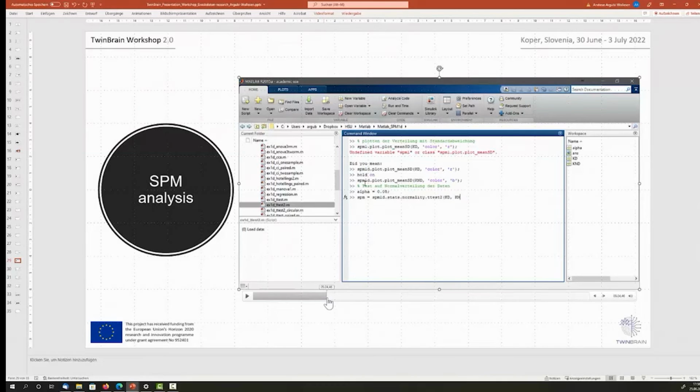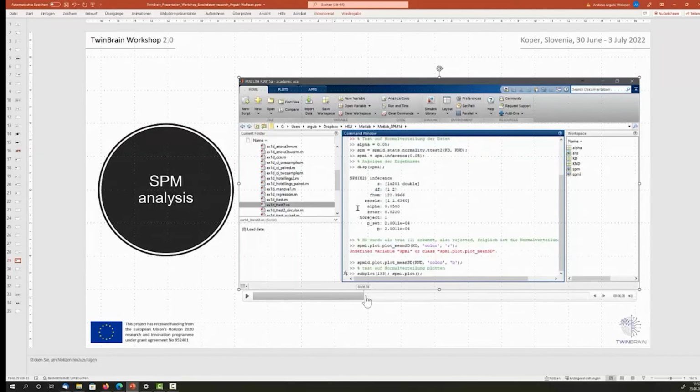You have tests for normal distribution. So using all the known ways of analyzing data, you can have tests for normal distribution, you can have tests for ANOVA, t-tests, regression analysis, all the things that you are used to doing in SPSS, for example. In most cases, you will also have the equivalent in SPM available for continuous data. And if you want to know more about how this can be applied, I refer you to the spm1d.org website, where it is shown how to use the different types of analysis.